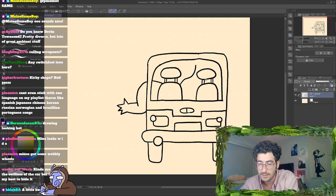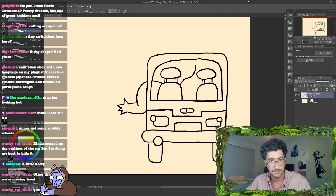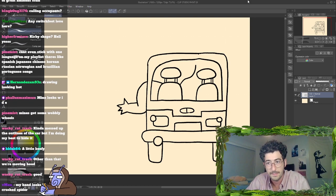Wobbly wheels, that's okay. Kind of messed up the outlines on the car. That's alright. Don't worry about it. It doesn't have to be perfect. And by messed up, by what metric? Because it doesn't look exactly like mine? So what? It doesn't have to look exactly like mine. Mine doesn't even look exactly like my own drawing. You know what I mean?